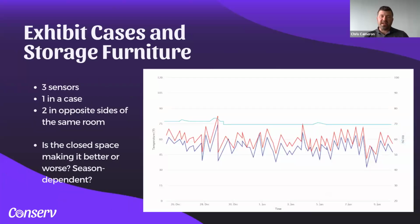So this is just one example I have here. We have 3 sensors: a red and blue sensor, and a red and blue sensor, and that little teal sensor across the top. 3 of the same loggers, 3 loggers in the same space, sorry. It's not a very large space, but they're close to each other.